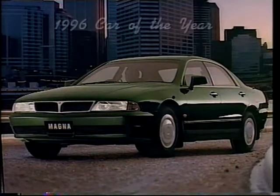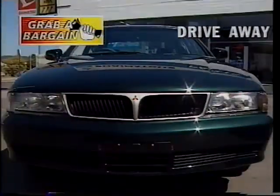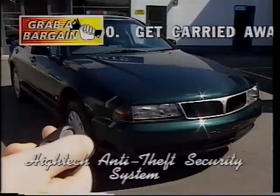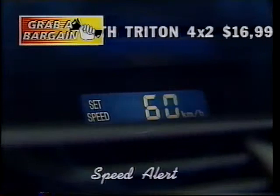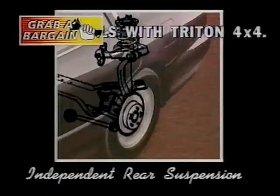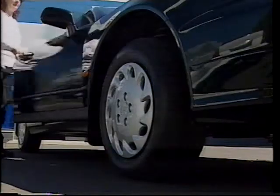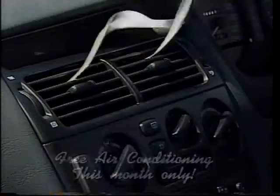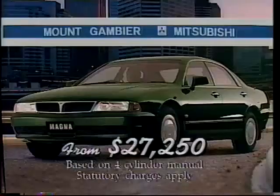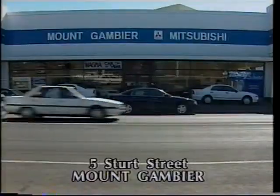The award-winning Mitsubishi Magna Challenge. When you buy a Magna Challenge, you get electric mirrors, central locking, high-tech anti-theft security system, speed alert, cloth trim, four-speaker stereo, power steering and independent rear suspension. All standard features. For this month only, Mt Gambier Mitsubishi will give you free air conditioning with every Magna Challenge sold. Mt Gambier Mitsubishi and Magna Challenge, the new standard in motoring.